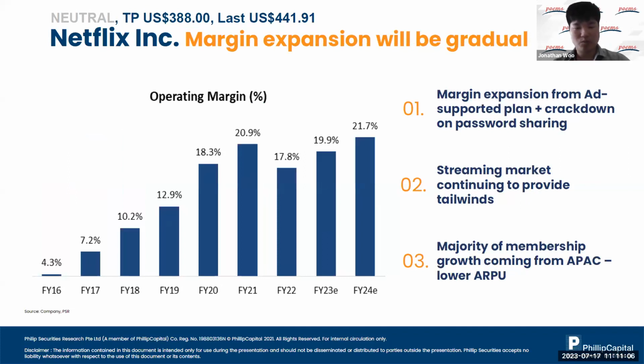So Netflix, we expect their margin expansion to be gradual. The company has actually implemented two new products. The first is their ad-supported service, which essentially is half the price of a regular standard plan. But it incorporates more ads, and ads are generally higher margin. Each ad is like 70 to 80% margin. And so what we think is that as more and more people start choosing the lower priced ad-supported plans, it's only going to be incremental to revenue and to margins.